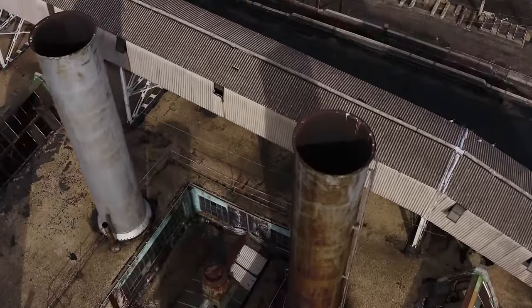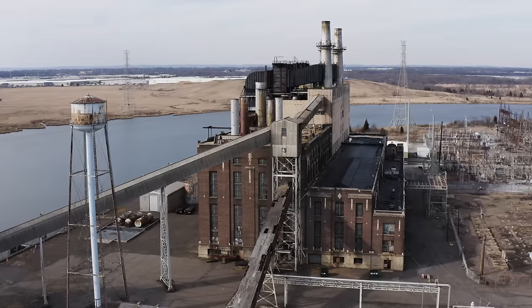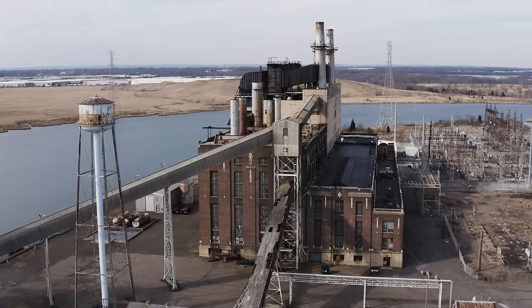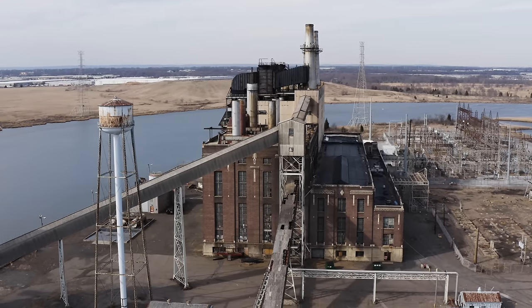The electrical industry's next period of expansion wouldn't occur until the years following World War II, and by then, massive technological and cultural changes meant that such grand and ornate generating stations would never be built again.